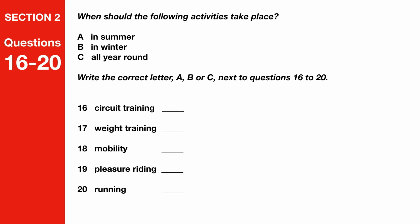This starts as the racing season closes with the end of summer and continues right through the cold season, and stops you going off the boil when you aren't competing. It's extremely beneficial, although I would stress you do need a qualified gym instructor to tell you how to do it properly. Next, weight training.